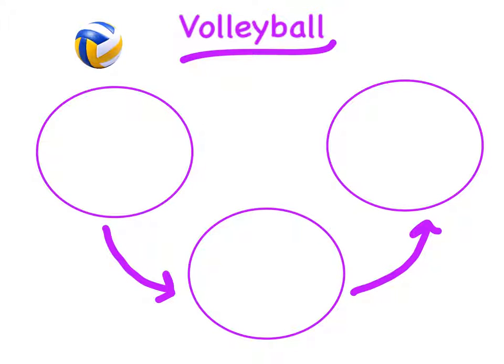Our final sport of the Netwall Games unit is volleyball. Lesson 1 in volleyball involves setting up the attack. We're going to do this by getting to our base positions, containing the ball, and reading and anticipating the play.